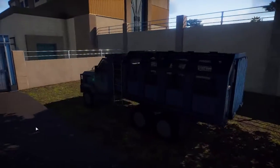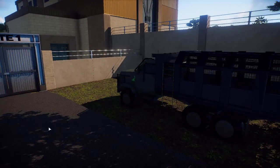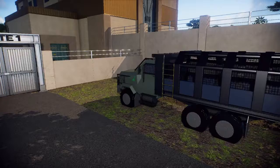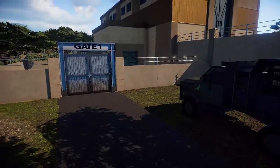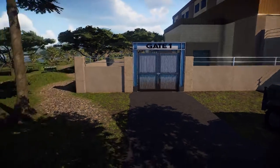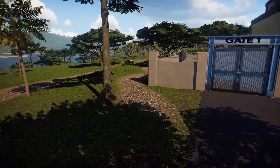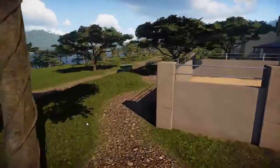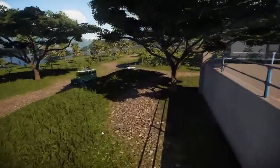Gate 1. And same deal, the door is from the module itself. That truck there is another workshop item, this one by Sticky. I did a little bit of recoloring and badging on that. So you see the little stone path there going around the side, and that takes us over.